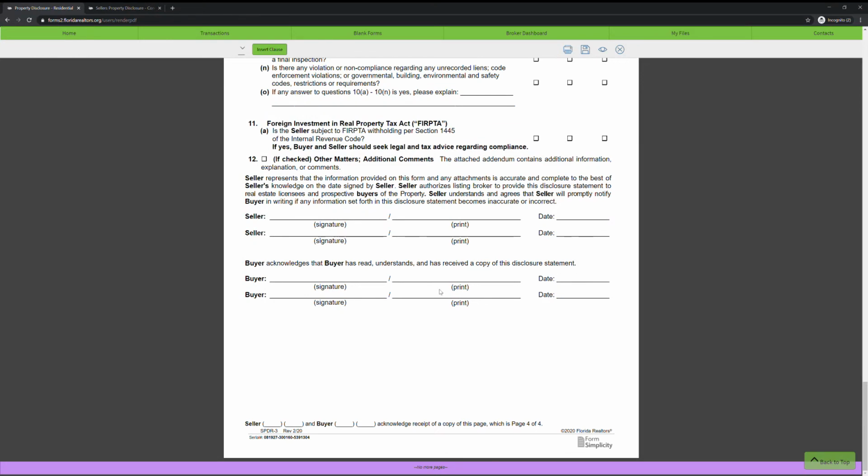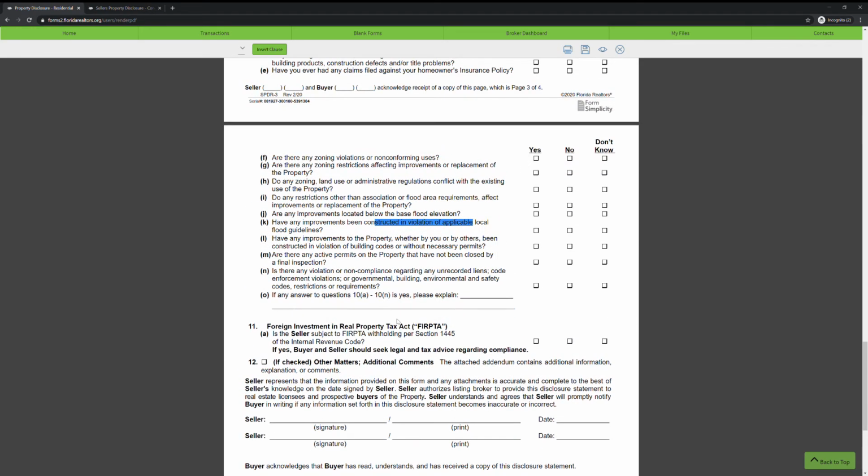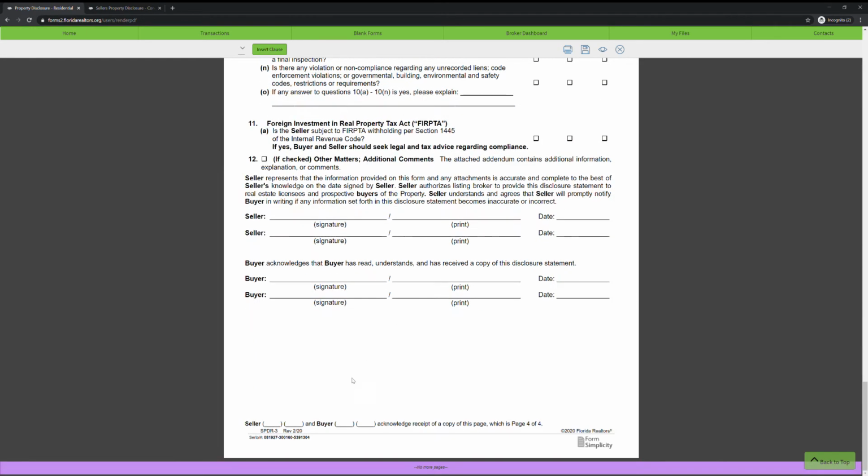It's completely unacceptable. I see it happen all the time. I talk about it all the time in my videos. You need to make sure they initial where they need to initial, sign where they need to sign, print their name where they need to print their name, and make sure they date it. It's unacceptable to forget such simple things.